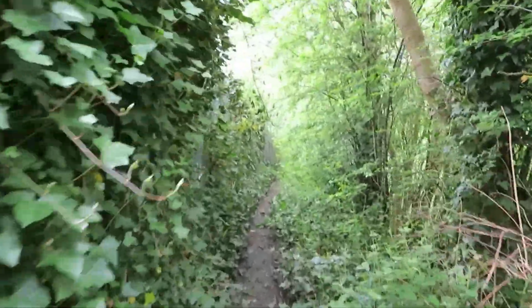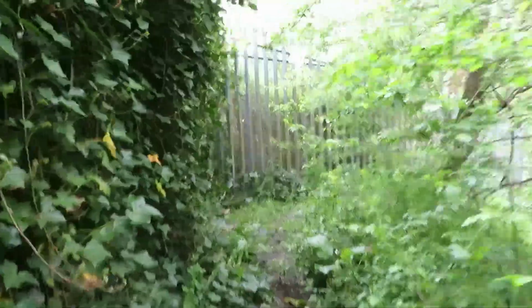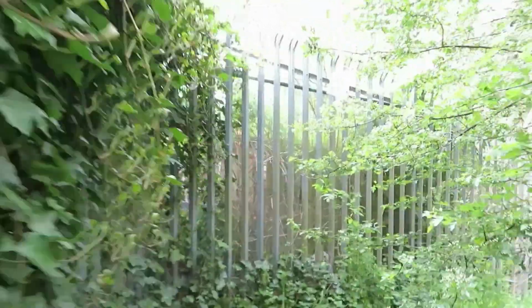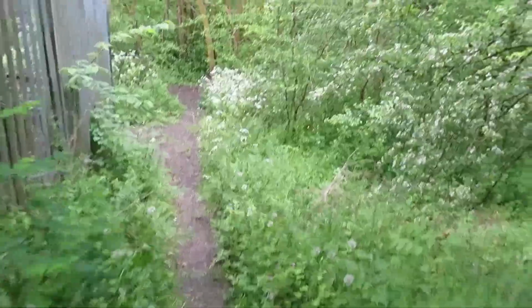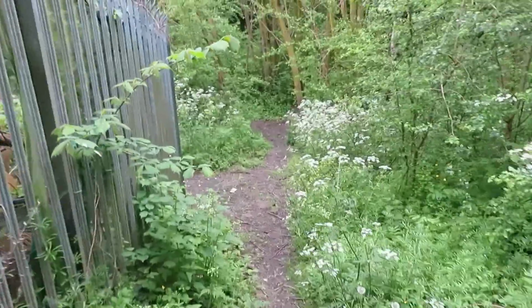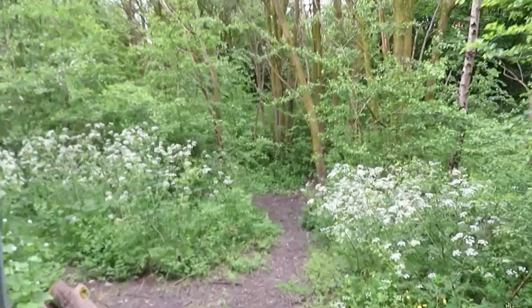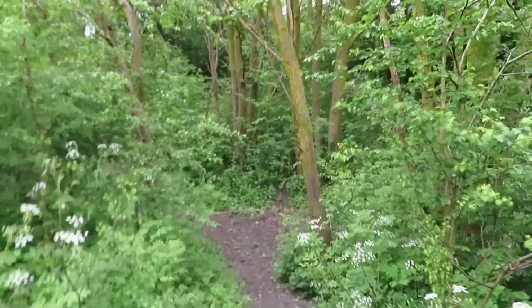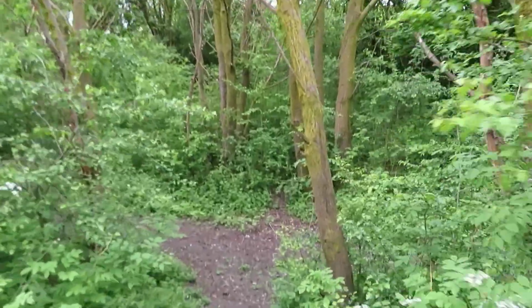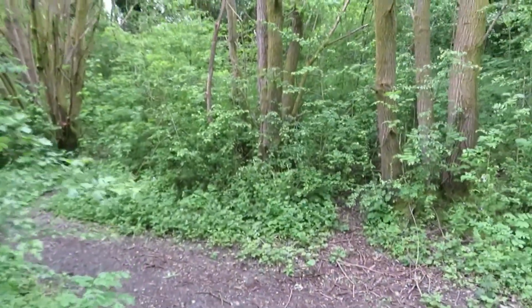Never mind, that's like a blooming jungle. Well, it does go down here. Oh, excellent. Absolutely excellent. That's the track bed down there. And it looks as if we can walk along it. Brilliant.